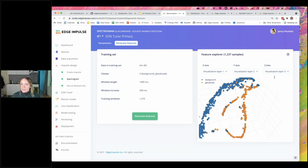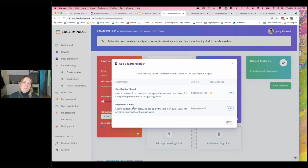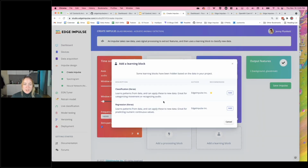Looks like there's another question. Can anomaly detection models be developed in the Edge Impulse platform, for example, to detect anomalous motor vibration? Yes. If we go back to the design page, underneath the neural network Keras block, we also have a bunch of other pre-built, pre-written Python scripts using TensorFlow for you to use. In addition to the neural network Keras block or the classification block, we also have regression. And depending on what type of data you've uploaded into the data acquisition tab, you'll see other pre-written blocks available for you to choose here too. So you can do anomaly detection, image transfer learning, things like that.